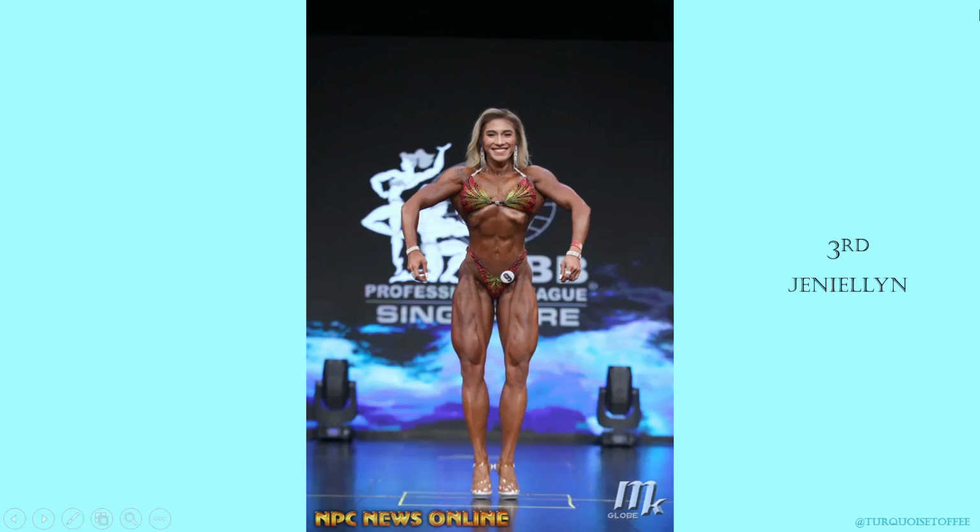But I think she's got beautiful shape, great conditioning, and that suit is killer. I love the ombre colors. And again, I love how the lines draw your eyes from the middle and pull you up and out, so you really notice that V-taper. I think she looks spectacular. Beautiful posing, absolutely gorgeous.